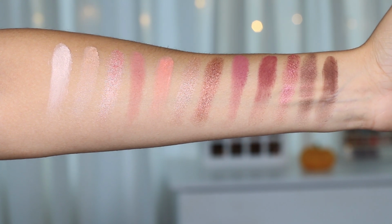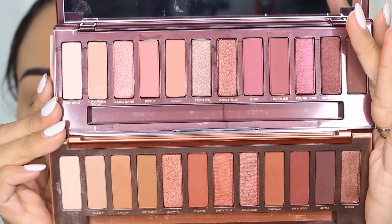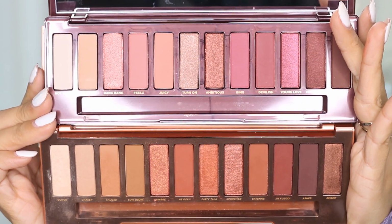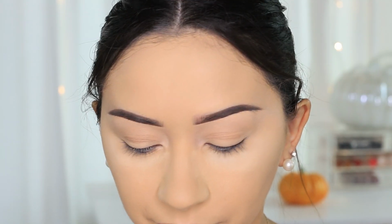So here is the Cherry and the Heat palette. There you can see it for yourself. You can compare them, take a look, they have the exact same packaging. I think that that's what they're doing with the regular Naked palette. You know how they discontinued it? I'm pretty sure it's gonna come back new and improved. Hopefully not the formula, but most likely the packaging. I'm pretty sure that that's what they're doing. They're just playing with us for a bit.